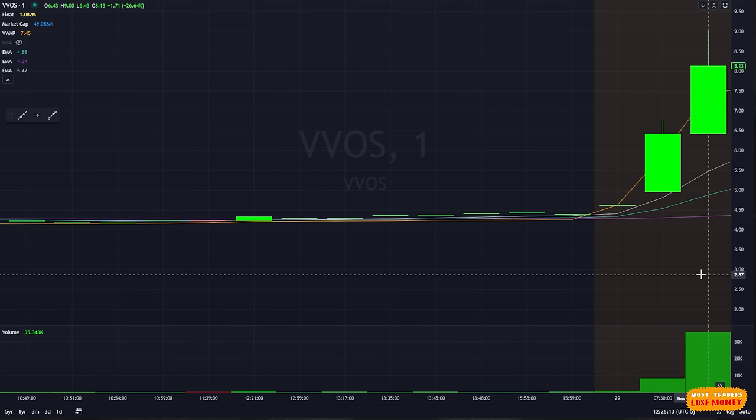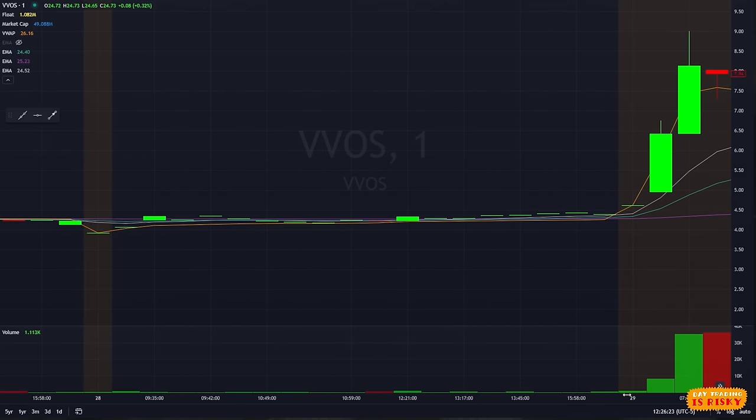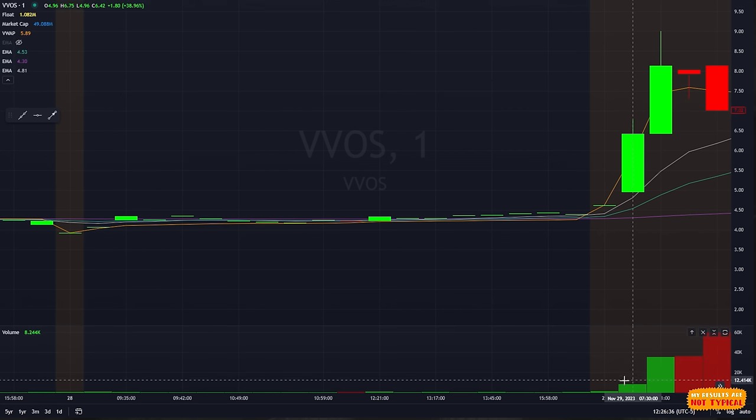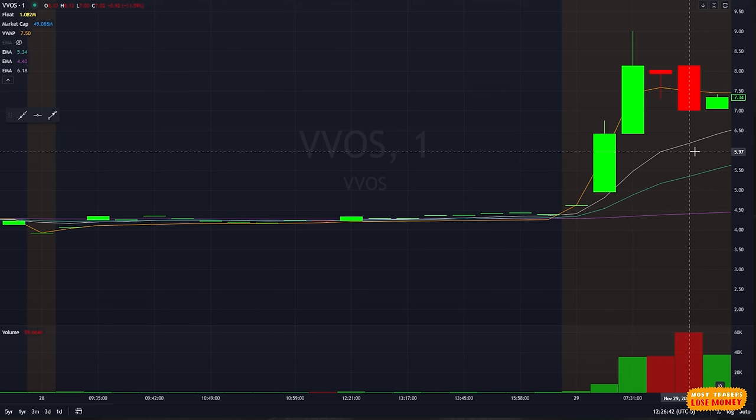On the next candle, it goes up to a high of $9 on now 35,000 shares of volume. There's not a lot of volume. Then this candle is red. This is called a hanging man doji, not a nice name for a candle. It indicates a reversal may be coming. The next candle is a big red candle. And look at the volume profile: two light volume green candles, two higher volume red candles. I said, I don't like this. I don't think I can trust it.